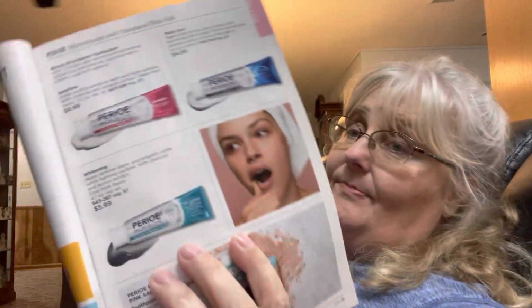Then we have the Pierre Microbomb toothpaste. And those are $8.99 for the sensitive. And let me tell you, I saw what my mom's paying for the Sensodyne. Ooh, I didn't realize that. She paid like $11 at Dollar General for a tube of toothpaste. And I'm like going, holy cow.